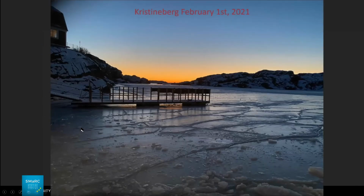And luckily, we got a very tough winter here on the west coast. So this is the view out here. That's what it looked like in February. Everything here was ice covered, and we had to convert our regular research vessel to an icebreaker. And the ship crew enjoyed that very much. We are sailing the boat now, so it's fine to some students in Härnösand.